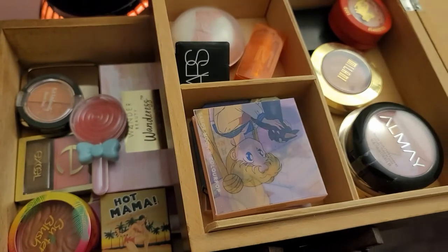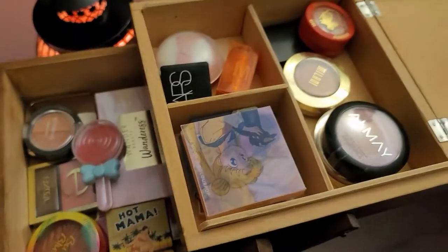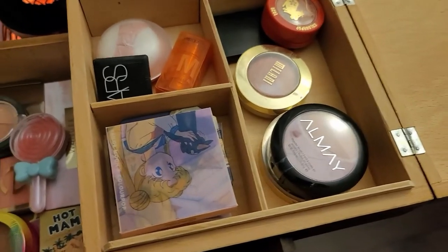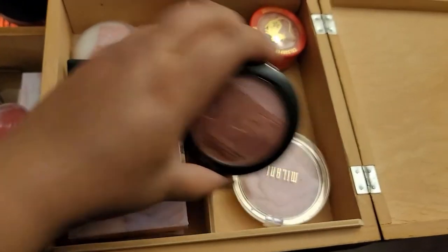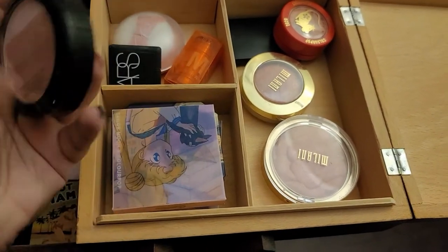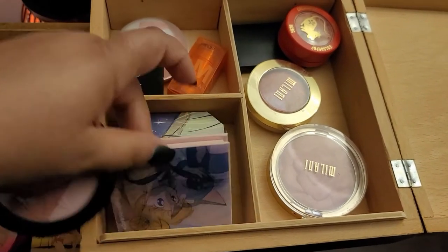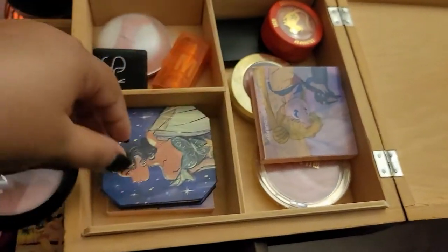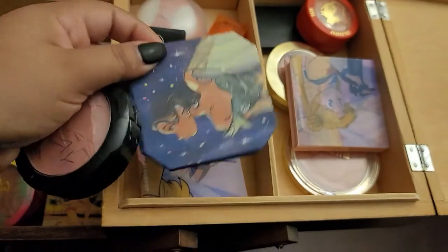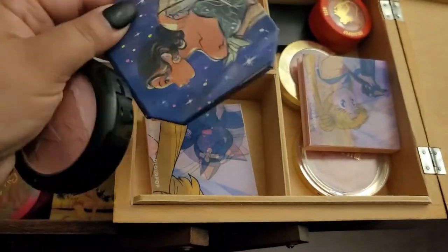But now for the blush, this is gonna be hard. Okay, so I have not opened this one yet, and I actually do want to try it. So we're gonna open this one from Malmay. And then I'm thinking to go with this one from ColourPop. I really, really love this one as well. So we're going to go with these two.